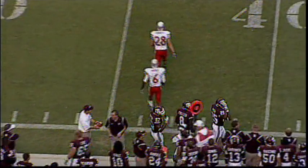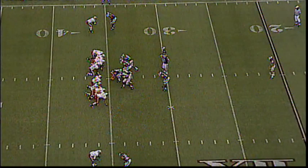Transfer from Montana, Ken Wood, a sophomore from Spokane. Transfers from the University of Montana, takes the snap. Gibbs got it back to him. Nice kick. Backing up. They're going to take it.